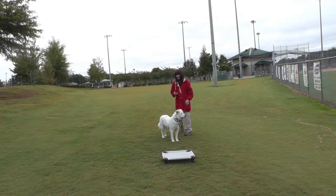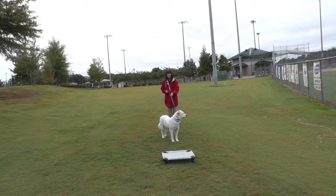There's a dog up on the jogging trail, so I'm taking this opportunity to do many short recalls.